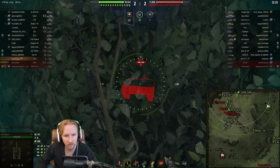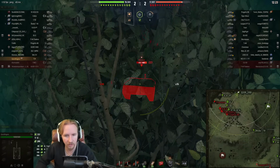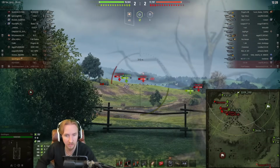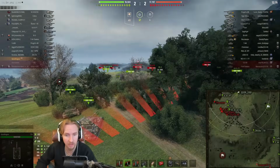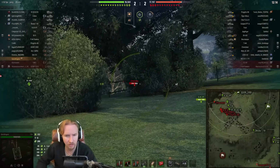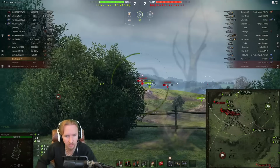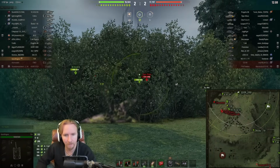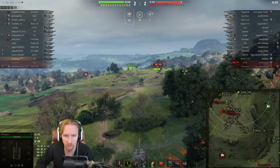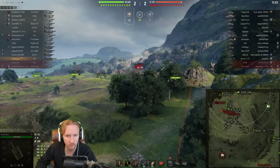Now, don't get me wrong, I'm not telling you should all drive in really quickly early on in the battle and get yourself killed early. That's not going to benefit anyone apart from the enemy team. But I do think that there's a fine line between, should we say, defensive plays and offensive plays. And it's finding that balance that's one of the most tricky things to do in World of Tanks.